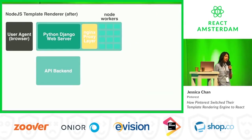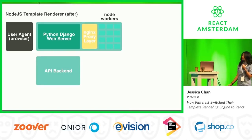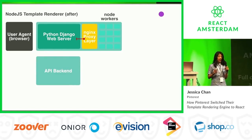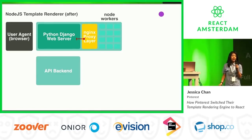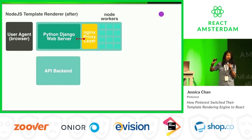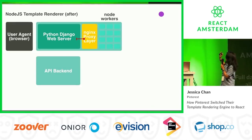Now contrast that with the new system. This is the new engine. As before, we are making a request from the new user agent over to the Django web server. We are again fetching data, just like before, but instead of in-process calling a Jinja library from Python, we're actually going to make a network call over. And what we have here is this Nginx proxy layer. Nginx is great at being a load balancer / proxy layer. And we're standing up several node workers, several node processes behind this Nginx proxy layer as upstreams. And what this means is we can scale that up and down, right? What it also means is that we can actually do this asynchronously. So it's not blocking the Python thread.